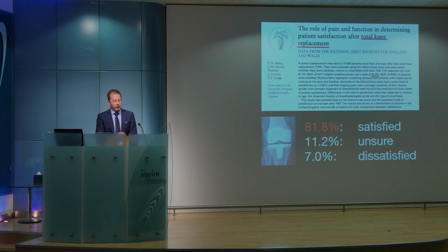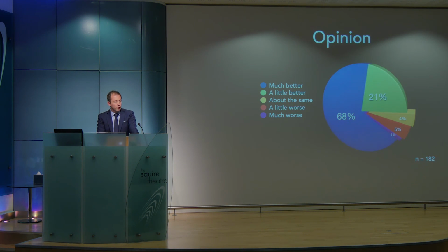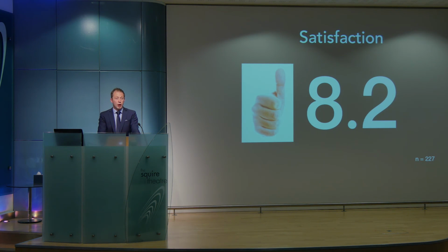So let's put that in context. The 87% of satisfied knee osteotomy patients is greater than the 82% of satisfied knee replacement patients in this large survey conducted by one of my contemporaries, Paul Baker. And let's not forget that osteotomy patients tend to be younger and more active with higher expectations. So in the opinion of patients, 90% felt that they were made better. And when asked, the average satisfaction was 8.2 out of 10.